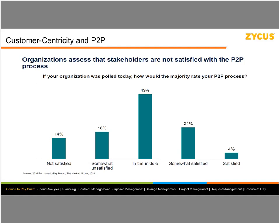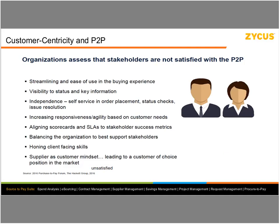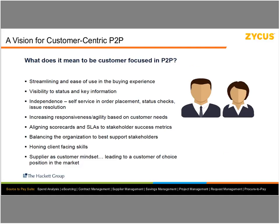So there's a significant renaissance, a renewal of interest in P2P, specifically to address these kinds of user satisfaction reports that indicate users on average are less than satisfied with their experience when they engage with a procure-to-pay tool. So if we want to create higher levels of user satisfaction, higher levels of adoption, what does it mean to have a customer-focused P2P type of platform?